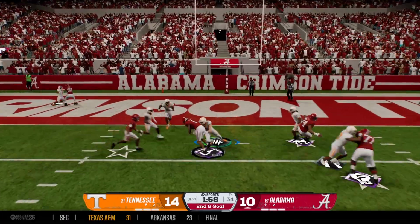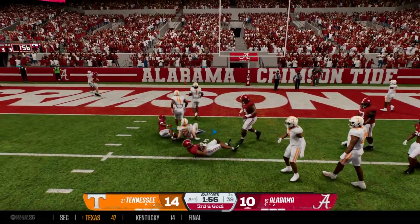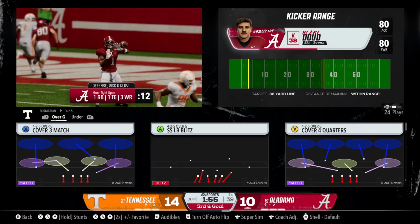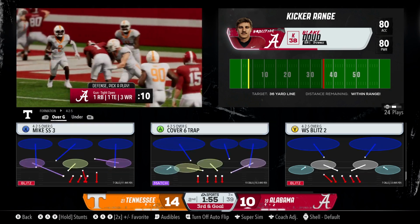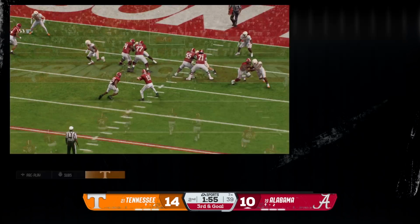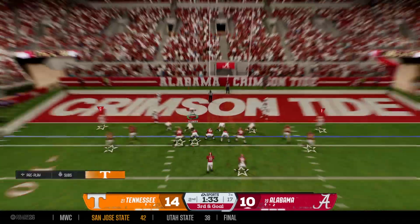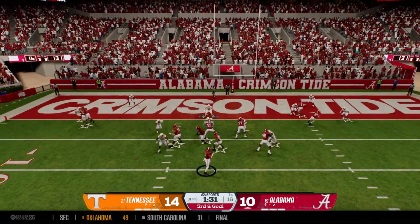Now a second and long coming. Hauls it in. Crisp execution in the passing game, and they've got it down to the 3. I like the aggressiveness by this defense. You've got to play tight on the wide receivers. There's not a lot of space on the field. You've got to be aggressive, and you've got to make tackles.